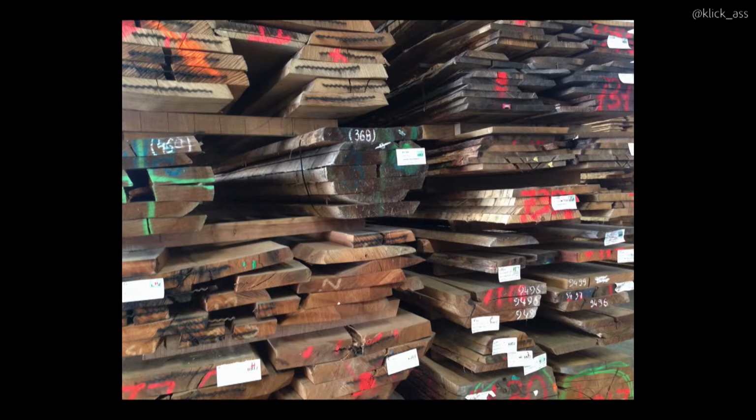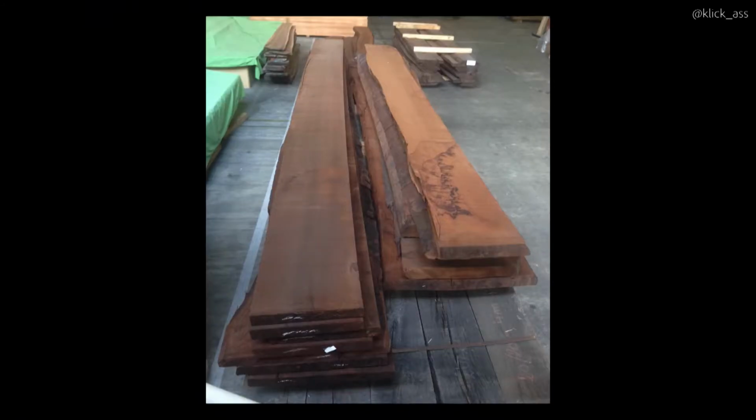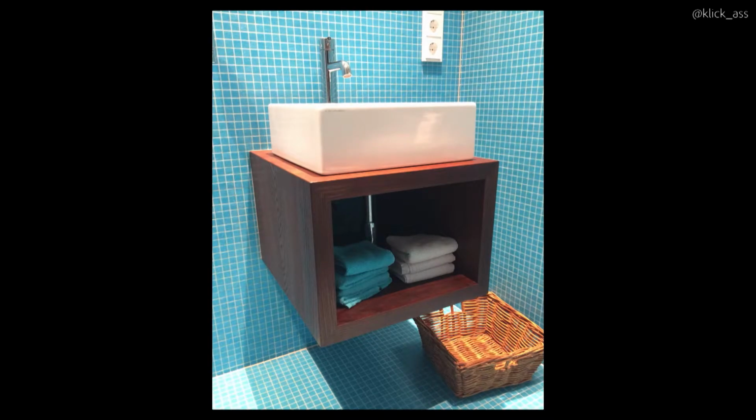Ideate, plan, go out and select raw materials at the wood shop to turn a selection of 1.5 tons of this into something like this, just to end up with something as simple, solid, and durable like this. It's a bit like the IKEA effect, but it's very different.